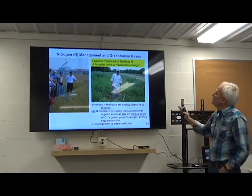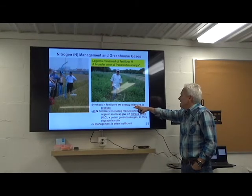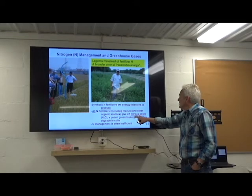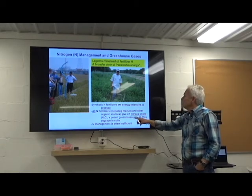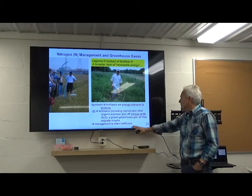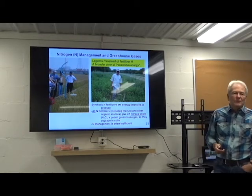So bottom line here, synthetic nitrogen fertilizers, if that's what you're using, are very energy intensive to produce and have a whole carbon footprint to them, just before it even gets to you. All nitrogen fertilizers, including manure and other organic sources, give off nitrous oxide as they degrade in soil. It's part of a normal microbial decomposition process that we're happy goes on, very important to crop production and natural ecosystems, but it does have that offshoot. And nitrogen management is often inefficient. Of course, you put on too much nitrogen.